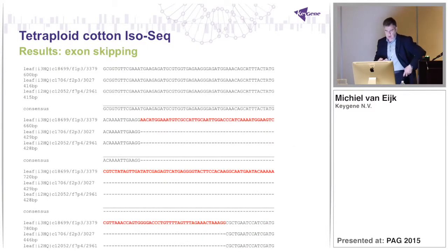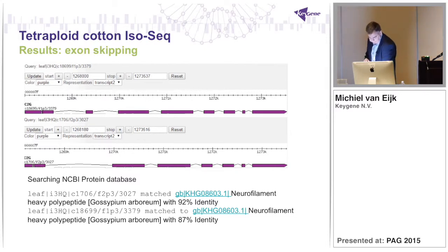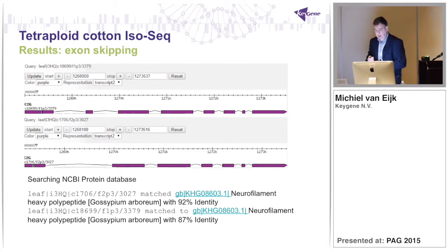Another interesting example is a clear example of exon skipping. The sequence shown in red is a complete exon that is differentially spliced in leaf tissue, as is also shown on this easier to understand depiction of the gene organization of this gene, where you can see that the small exon, the second from the left, is missing in this alternatively spliced transcript. So at this point already we can conclude that Iso-Seq sequencing is a very powerful and very informative tool to disentangle transcripts originating from ancestral genomes, as well as to identify splice variants and exon skipping events.